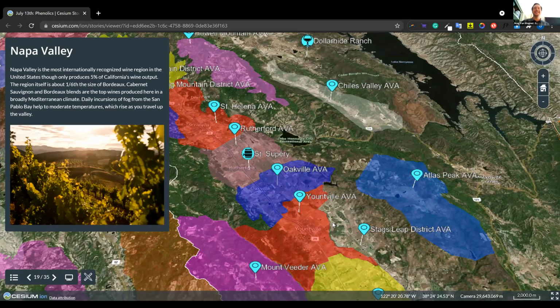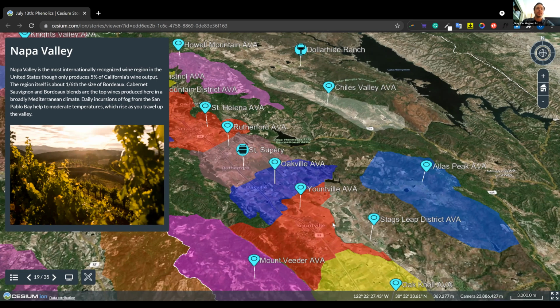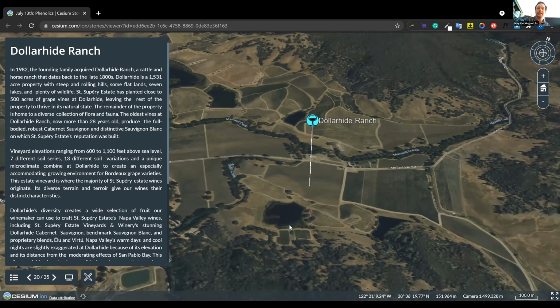Absolutely. So we are in Napa Valley. Definitely, when you're thinking Napa, this is the most internationally recognized wine region in the States, and definitely has a big part in the history of the American fine wine industry. Here we have the Valley Floor AVAs, just a couple that are on screen at the moment. We've got Oakville and Yountville, Rutherford up through St. Helena. But we're actually headed to a section of Napa that is maybe less commonly visited, but a really beautiful area. We're headed up to Dollarhide Ranch of the St. Supery Estate.